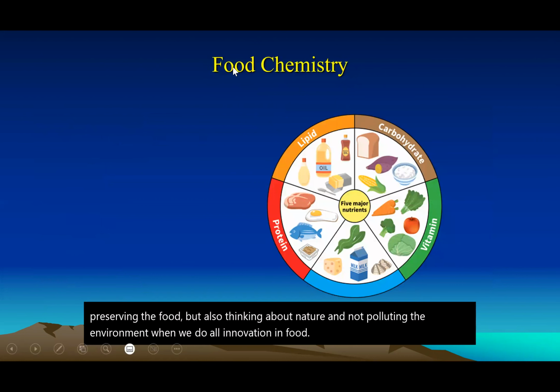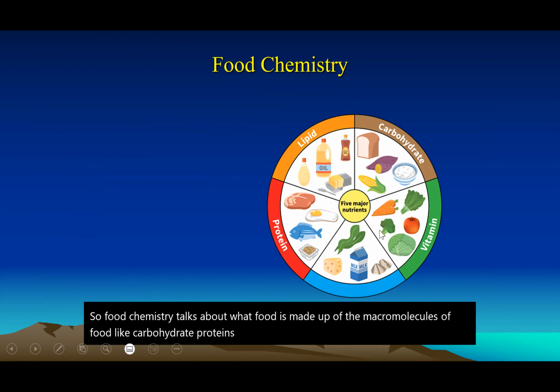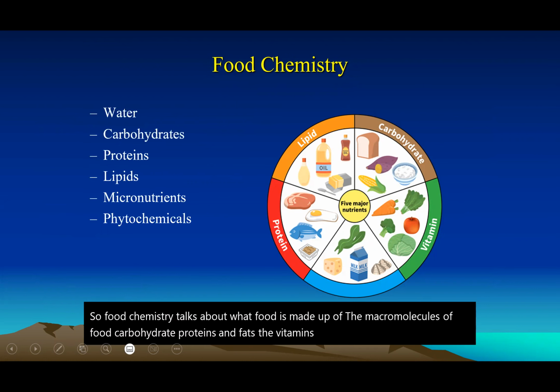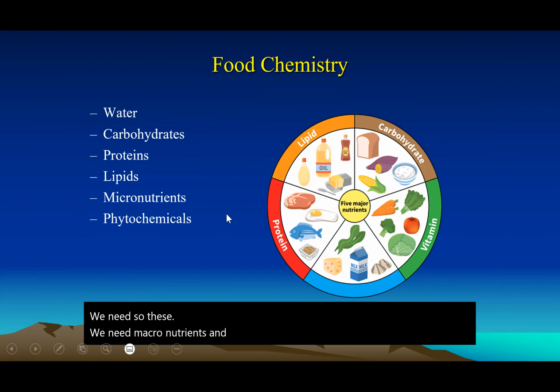So food chemistry talks about what food is made up of, the macromolecules of food like carbohydrates, proteins, and fats, the vitamins, phytonutrients, and so forth. We need macronutrients and micronutrients, all for human health.